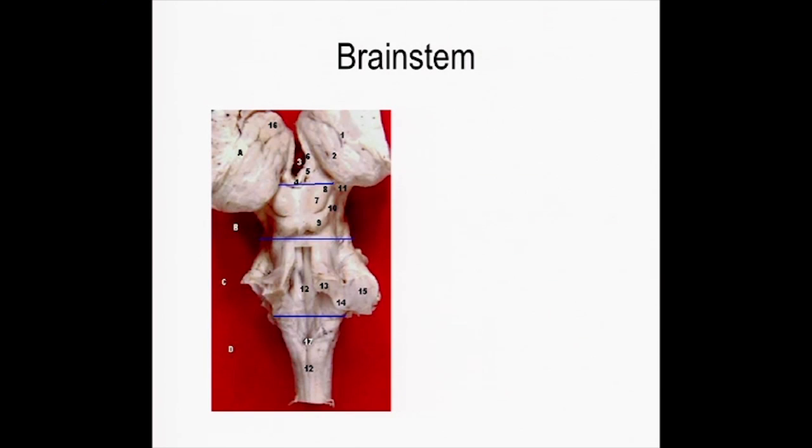Here's going through the brainstem. So the inferior colliculus, this big thing here, there's these two lumps here. Who knows what the inferior colliculus is? Auditory, yeah. So that's one of the sensory auditory filter pathways.